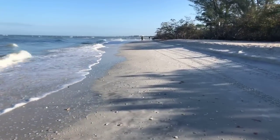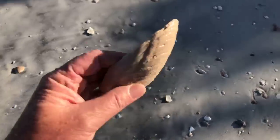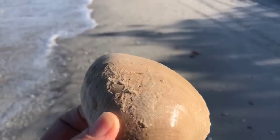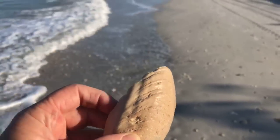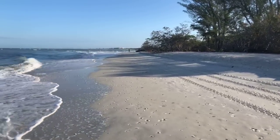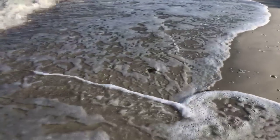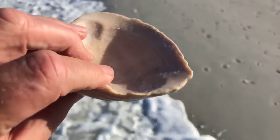There's a big clam shell. A lot of people collect these big clam shells. They make little bowls out of them, bowls or ashtrays. That's a pretty good size one. That's about a medium size clam shell. There's a smaller one over here. You could collect a whole set of them.